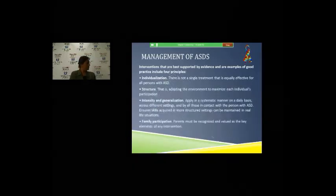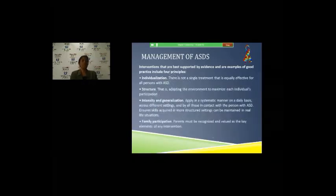I don't know what we're doing for time, but the interventions that are best supported by evidence and are examples of good practice have four main principles. There's individualization, structure, that's adapting the environment to maximize their participation in the behavioral therapy, intensity and generalization, and family participation.